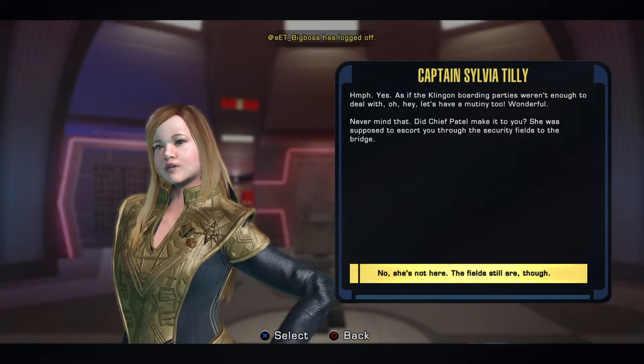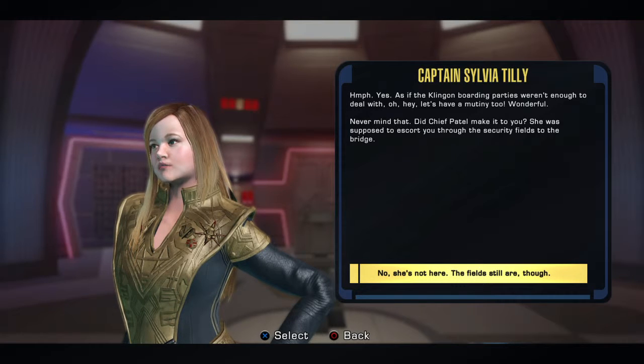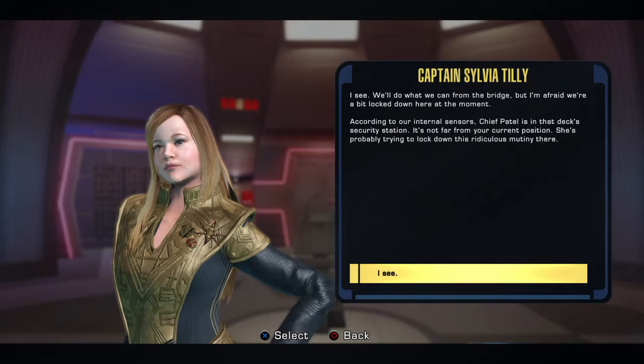Wonderful. Never mind that. Did Chief Patel make it to you? She was supposed to escort you through the security fields to the bridge. I see. We'll do what we can from the bridge, but I'm afraid we're a bit locked down here at the moment. According to our internal sensors, Chief Patel is in that deck security station. It's not far from your current position.